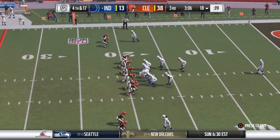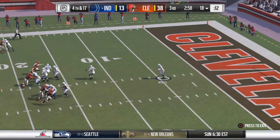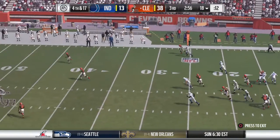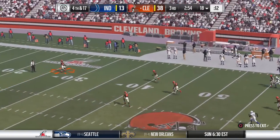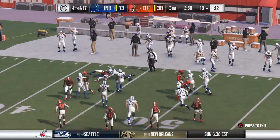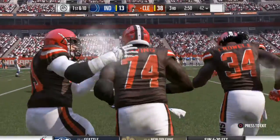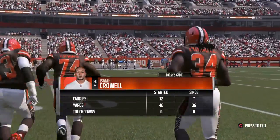Here's Pat McAfee now as the drive goes backwards, so he's on to punt it away. Fielded just inside the 30. Nice job bringing that one back. 14 on the return, and the Browns will take over at 1st and 10.